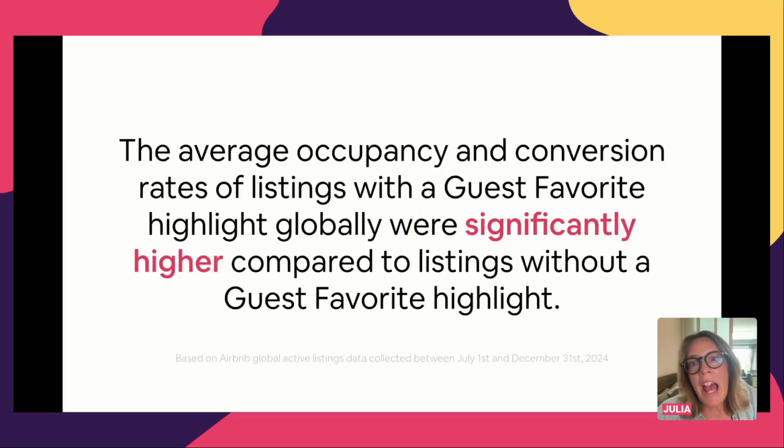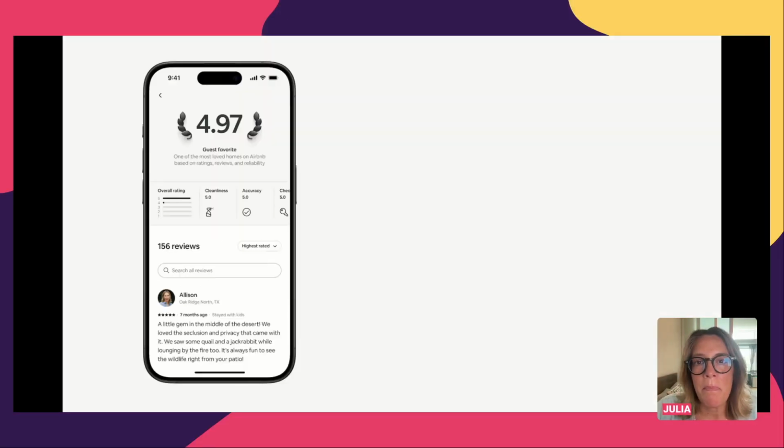The average occupancy and conversion rates of listings with guest favorite highlights is significantly higher compared to listings without a guest favorite highlight. And as of November 2024, guest favorite listings have seen over 200 million nights booked since the feature launched in May of 2024. It's a little bit of an older data set, but definitely a tool we see being used frequently by guests who are looking for a great place to book.